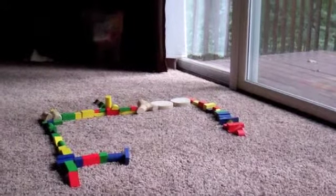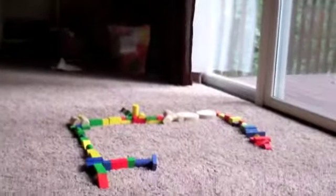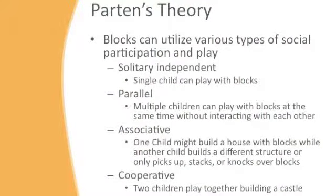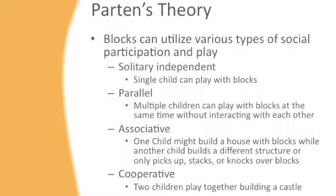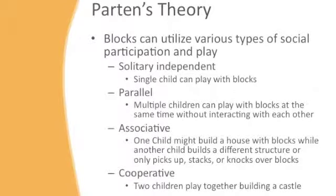Another point related to the social emotional aspects of playing with blocks is that blocks can be played with independently or with multiple children of various ages simultaneously. Actually, blocks are a great way for children ages 3 to 5 to learn necessary social skills such as turn-taking and the communication of one's feelings.